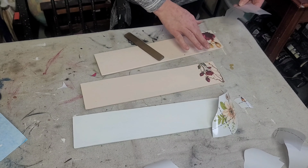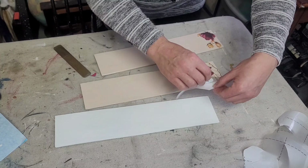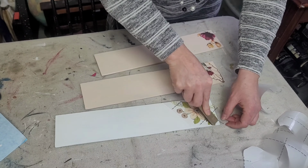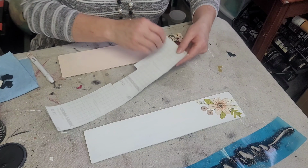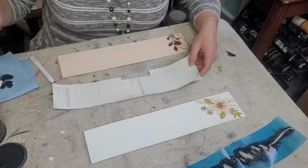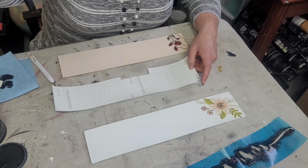So you can see it's an easy process. You just put the transfer where you want it. You rub it on with the transfer stick as you peel the vellum piece back. And once they're on, just kind of rub over them with your fingers and make sure they're well seated onto your piece. You can also burnish them with the piece of vellum that came off of the transfer itself.